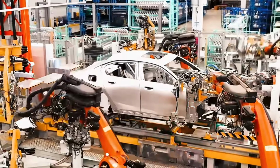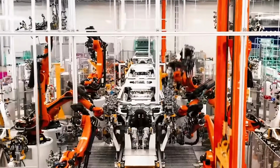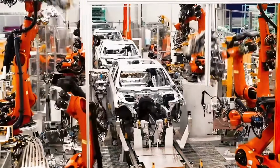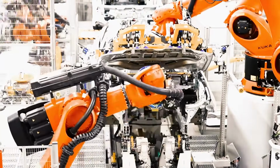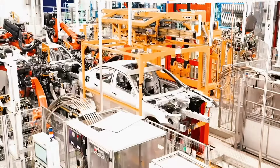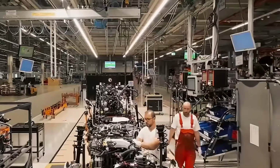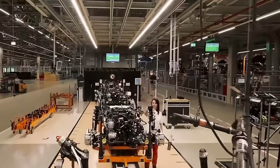machining line. Multi-axis CNC machines bore the cylinders, drill oil passages, and mill the deck surface to exact tolerances. Robotic arms rotate the blocks between stations, while measuring probes verify alignment of the crankshaft journals and cylinder bores. The interior surfaces are honed to achieve a fine crosshatch pattern for optimal piston movement.